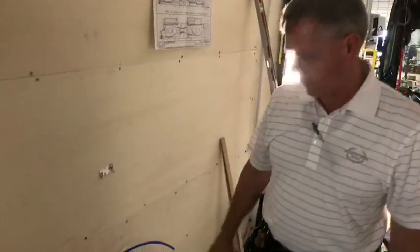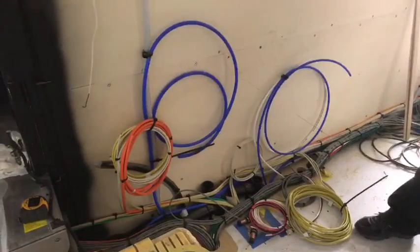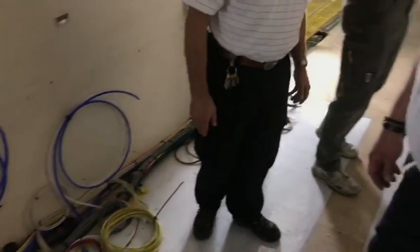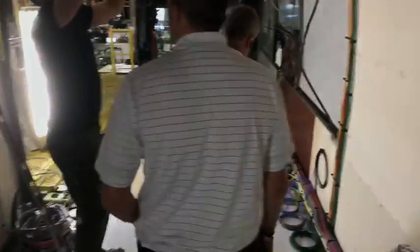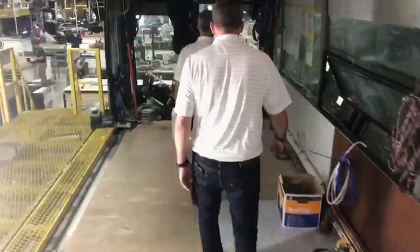There's air lines also throughout the coach. And then we got plumbing lines over here because this is where the shower and toilet, that area, is going to be. Excellent. Well, let's head out the front. Greg, thanks for letting us invade your space. Oh, not a problem. Always a pleasure.